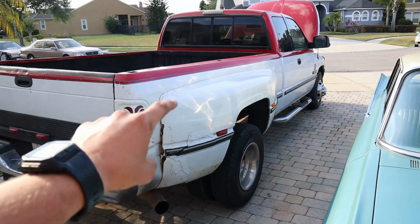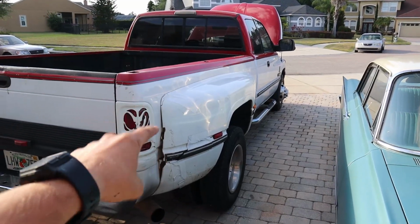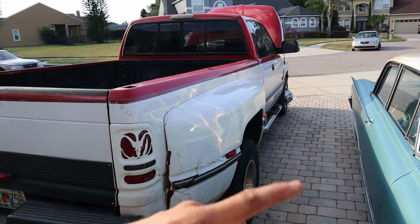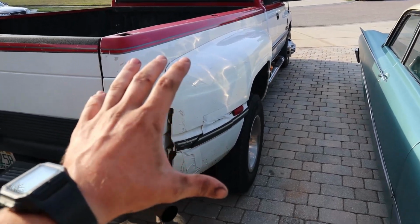So if you're watching this and you have a passenger side dually fender, hit me up because I will buy it. I don't care what the color is as long as it's in good condition.